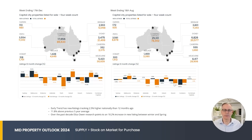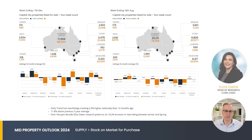Now, there's a couple of interesting points here, and I want to credit Eliza Owen with some of this data as well. As of the week ending the 18th of August, we did see that new listings are tracking 2.5% higher nationally than 12 months ago. So there is a slightly higher number of listings coming through. And the other important point is that that's still 11.8% above the previous 5-year long-term average. So that does tell us that there's a little bit more supply in market, and that puts downward pressure on prices in the short term.